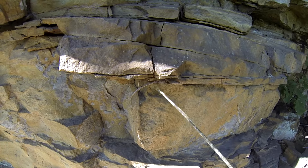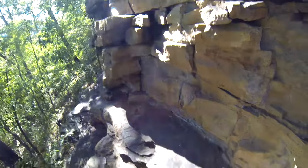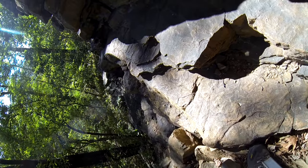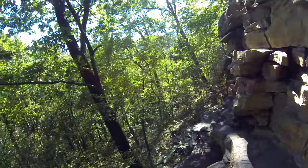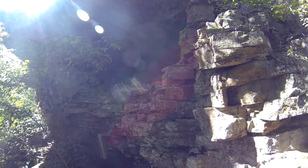I don't know why they tend to skip some here. Sorry about that, fella. This one looks like he's hard missing some legs. So sad. Nice little cave up there.